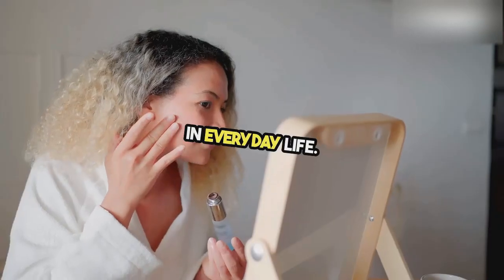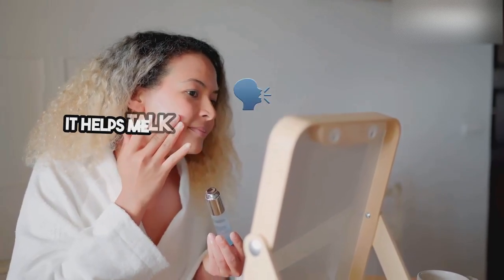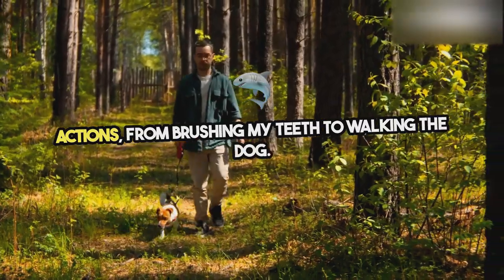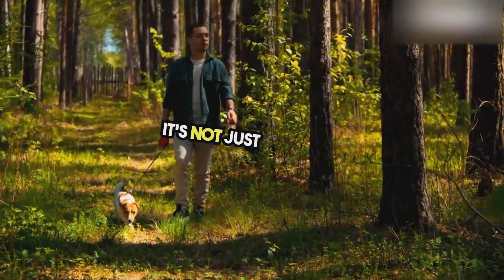In everyday life, the simple present tense is like my trusty sidekick. It helps me talk about my habits, routines, and regular actions. From brushing my teeth to walking the dog, it's always there. But wait, there's more. It's not just about me.